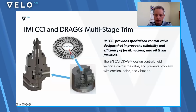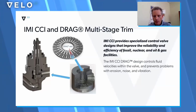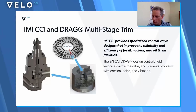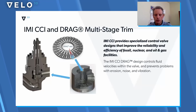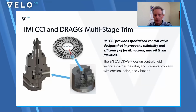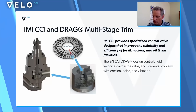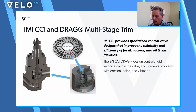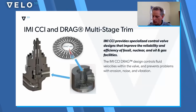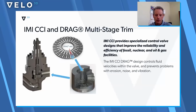All right, thank you, Michael. I'll tell you a little bit about IMI CCI and the CCI valve design. IMI CCI provides specialized control valve designs that improve the reliability and efficiency of fossil, nuclear, and oil and gas facilities. The IMI DRAG design controls fluid velocities within the valve and prevents problems with erosion, noise, and vibration. The heart of the design is the special flow control element, which has tortuous flow passages, which break up the pressure drop and reduce velocity as fluid passes through the valve.